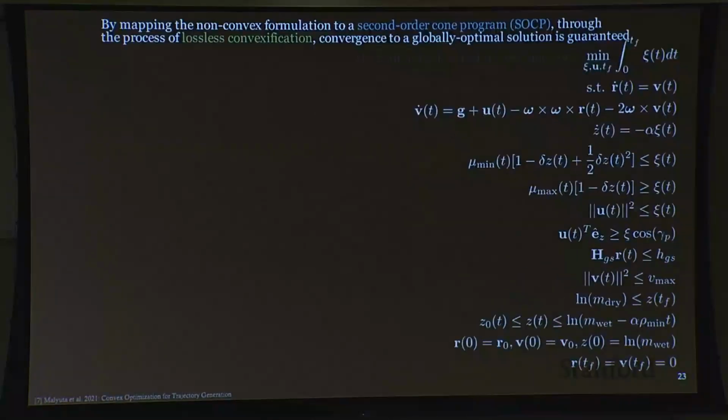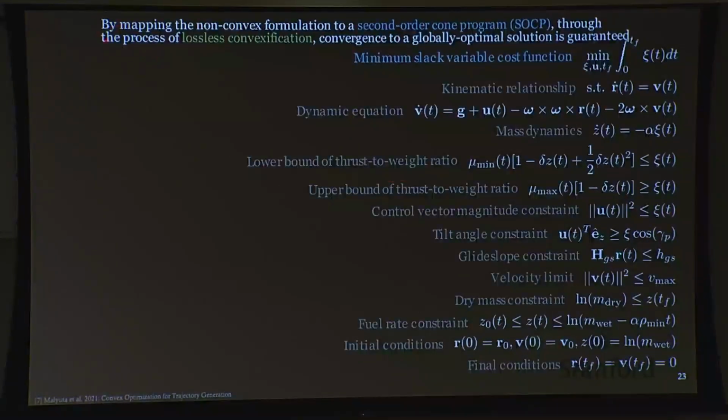OK, so then the typical scheme here is to map this non-convex formulation into a second-order cone program through a process of lossless convexification. This is a very common technique in powered descent landing in the last few years. This technique is similar to the technique that SpaceX uses for Falcon 9.